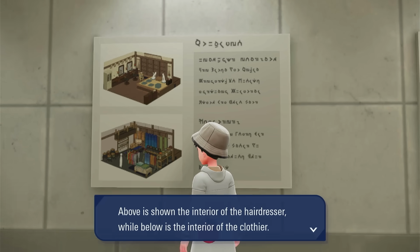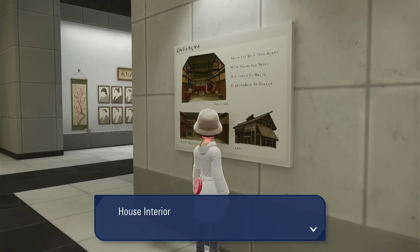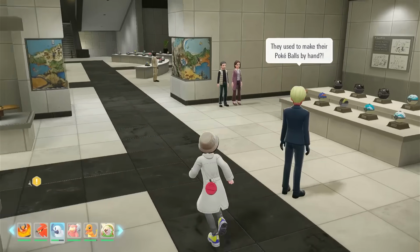We also get to see the shop interiors from Arceus, which again is really cool. It's just a bunch of small stuff which really stands out. But yeah, I just think all this stuff is really sick. Even the house we had and all that sort of stuff, we can even see that, our room, essentially. Just so many cool little references.